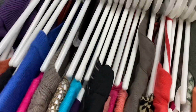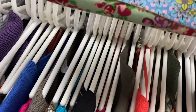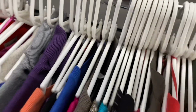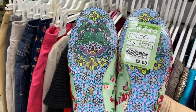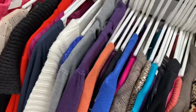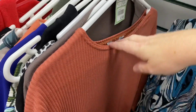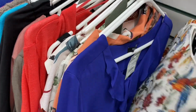I'm going to be eyeing up a real nice pair of shoes in a moment. I don't even know whether I've got really good camera angles on these. I was looking at some shoes earlier that were brand new, but I decided not to get them. But these are a regular choice, and I'm a sucker for this brand, as you will find out at the end. Yes, I did buy those and a few other bits, so stay tuned to find out what I got. I am very excited about today's haul.